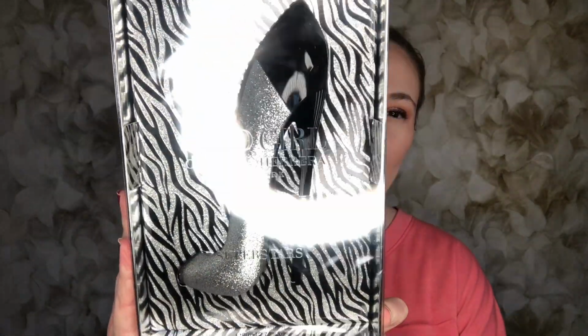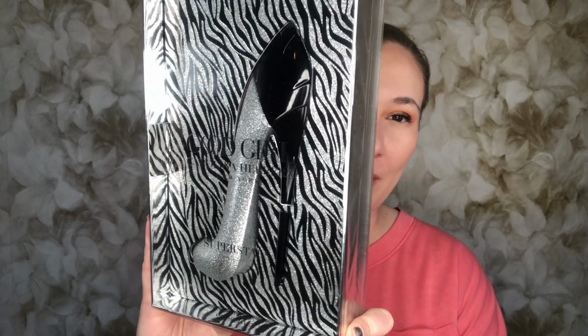All right, this next one is a collector's piece. It's not going to get opened. It's the same scent, just a different bottle for the collector. It is the newest Carolina Herrera. It's not wanting to show it. There you go. And this is the silver shoe. I think it's called Superstars. That's what it's called. The only place that I could find that was selling this in the US this year was Dillard's, and I got the last one at my local Dillard's. I was very excited about that. Very happy to get that.